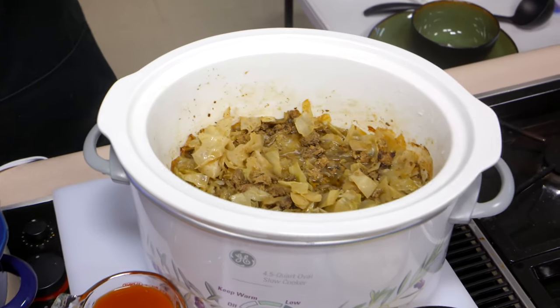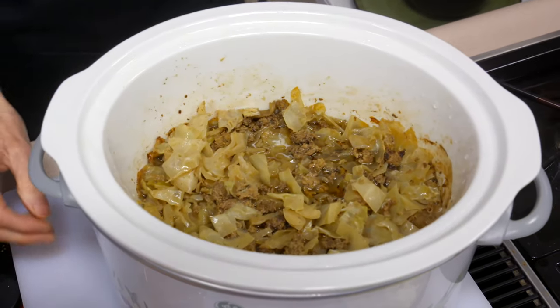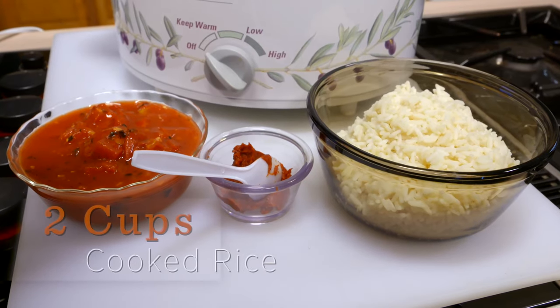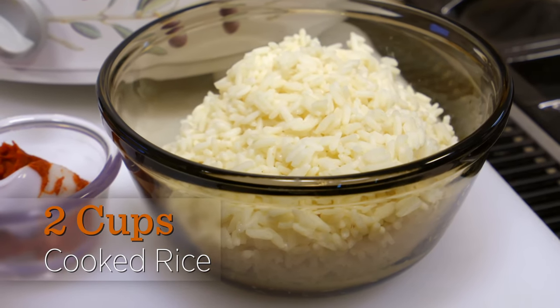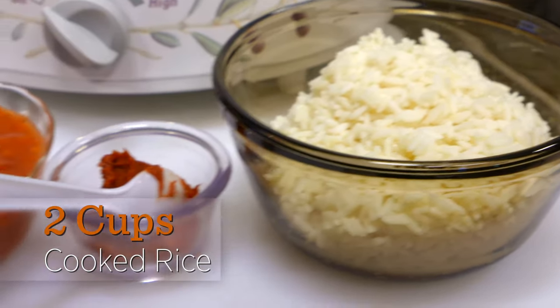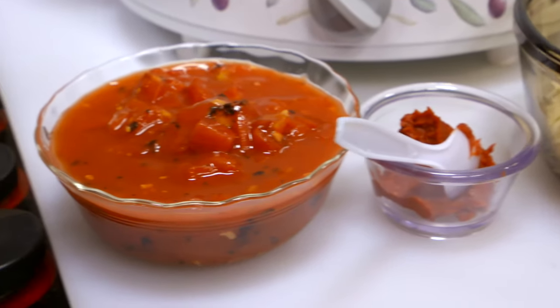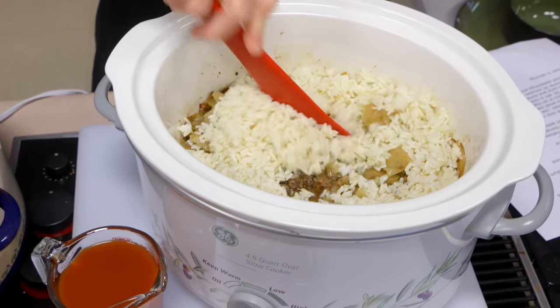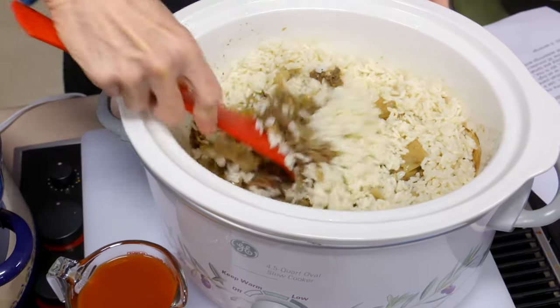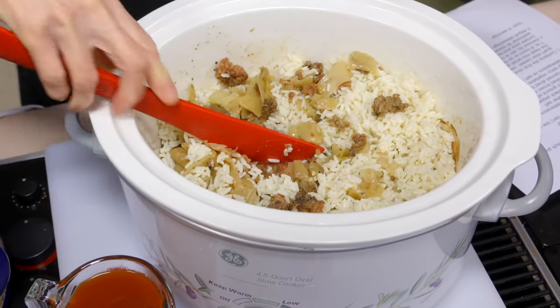This one went on high, so we're just going to heat things through. I've got 2 cups of cooked rice. Brown rice, if you've got that, would be a better choice. And this is a great way to use leftover rice. When I make rice, I usually make more than I need for what I'm doing, and then I have leftovers for other things. I'm going to stir that in just a little bit and get it going in there.